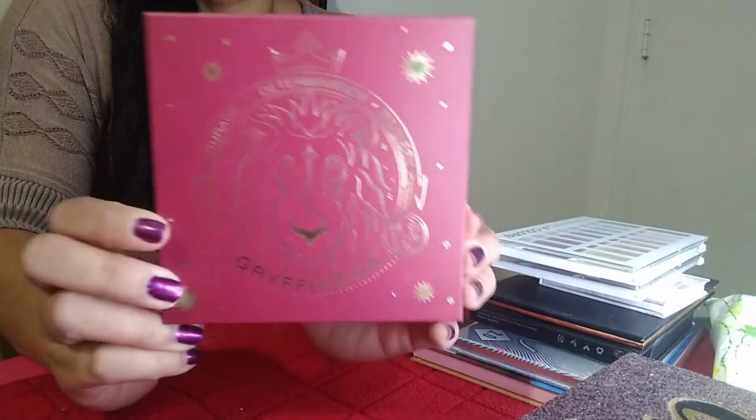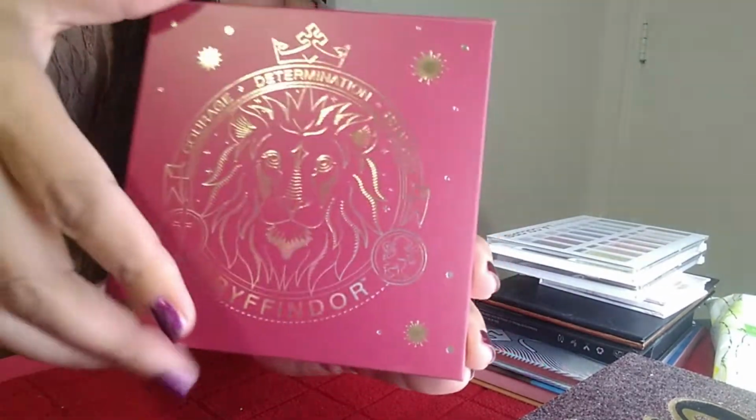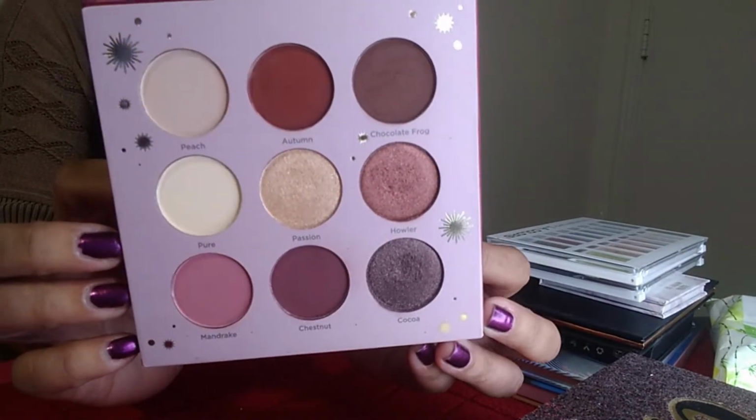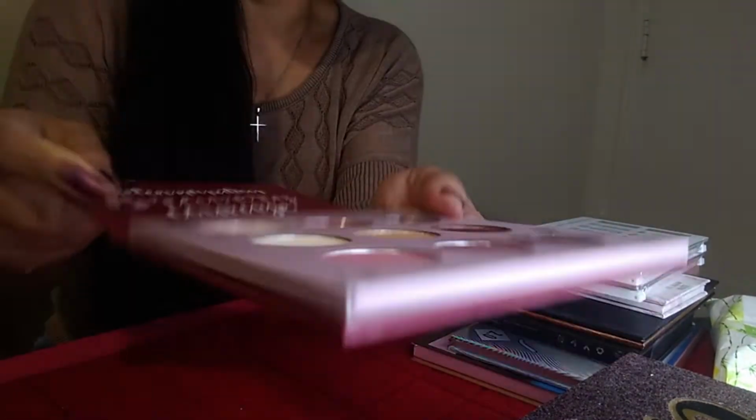This one is part of that first Harry Potter Ulta collaboration. This one is House Gryffindor. I love the packaging. I love the color story. I love Harry Potter. I am not happy with J.K. Rowling and the things that she has been saying and doing, but I do love this palette. I think it's beautiful. I think the color story is glorious. I'm going to keep it.